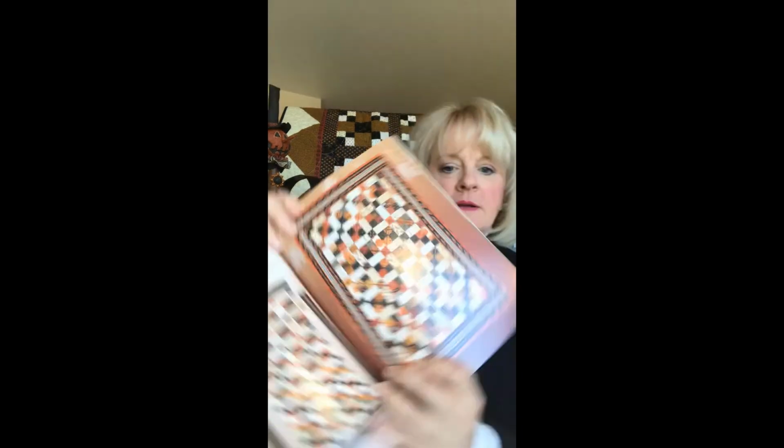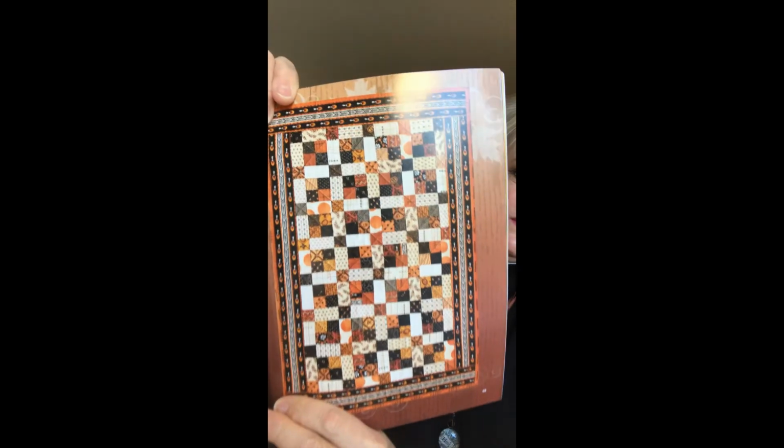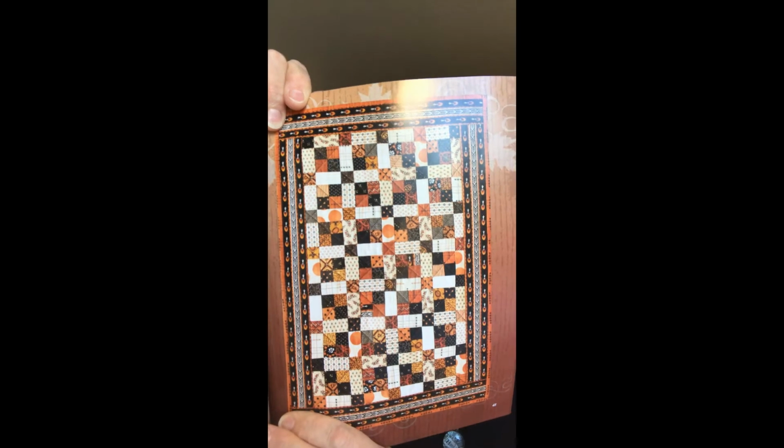Okay. The next one that I made out of this book is called Moonlight Madness. And here's Betsy's version. Adorable, adorable. You can find that in the book.